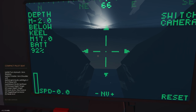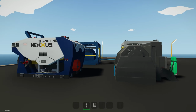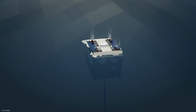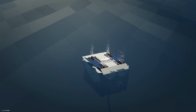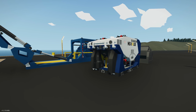I think it's a lovely little creation. It's been a while since I've seen someone else do an ROV system like this, so it's really cool to see it. Really, really nice to see that. Oh, there are the propellers at the top. Okay, interesting. I was looking for the propellers at the bottom. It's got them at the top. Very cool. So a lovely little creation. Let's move on to the next one for the episode.